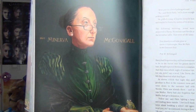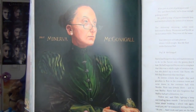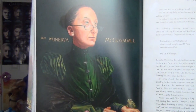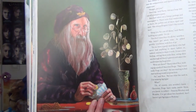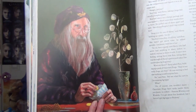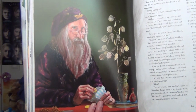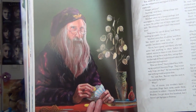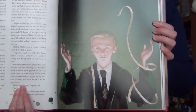I think some of my personal favorite illustrations in this whole book is this one of McGonagall, and then I'll show you another one of Dumbledore in a minute. I loved these two in particular because, I don't know if it's just me, but these pictures of McGonagall and Dumbledore reminded me quite heavily of the classic portraits you see during the reign of King Henry VIII, the portraits done by the artist Hans Holbein. And I was wondering if Jim Kay got some sort of influence from Hans Holbein when he was doing these two particular portraits.